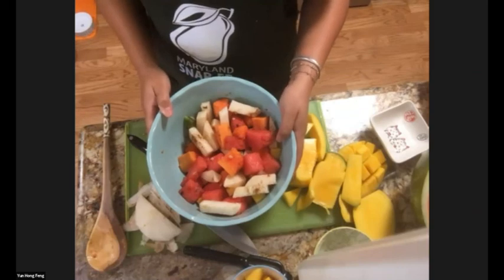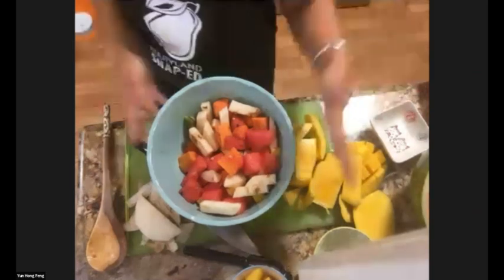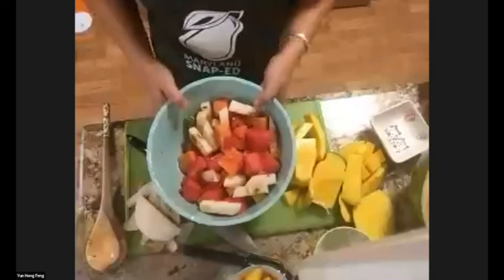And there you have it. Here's our fruit salad with jicama. That is gorgeous. Thank you so much. And so we have one other recipe up your sleeve there after.